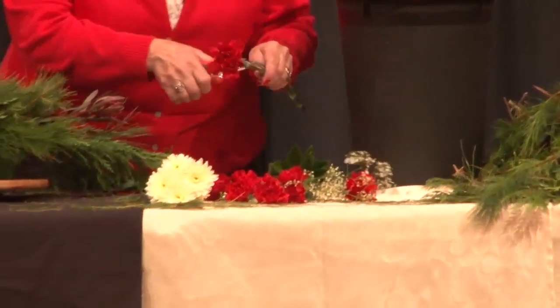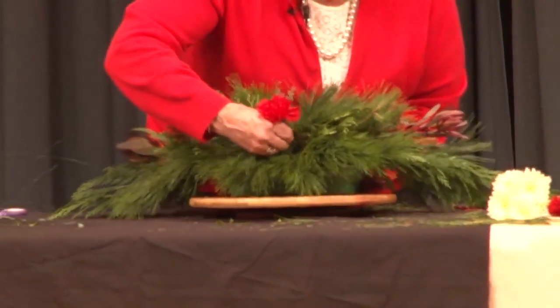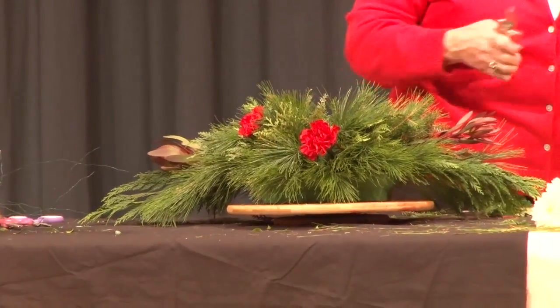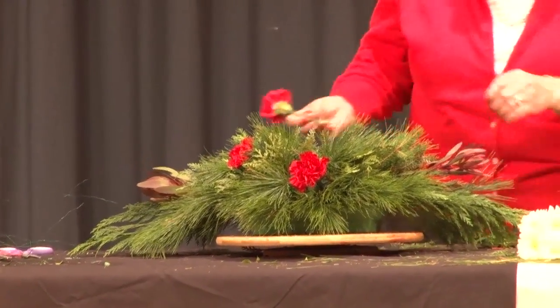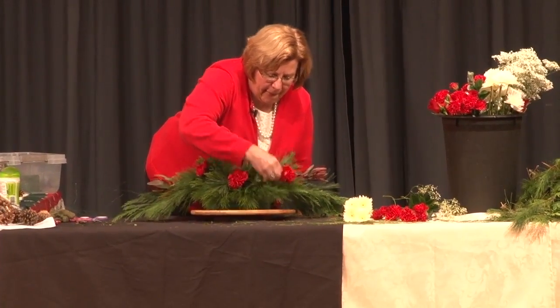This doesn't need a lot of flowers, but just some pretty ones to spruce it up a little bit. And I'm just going to save my roses for something else. Okay?